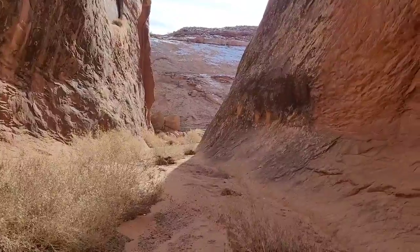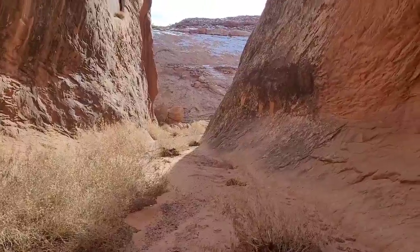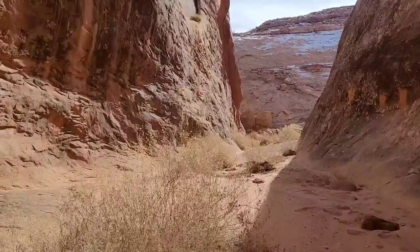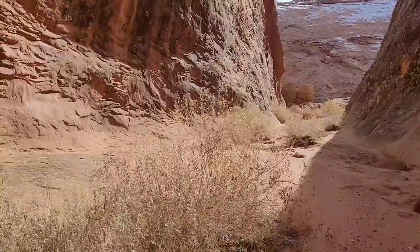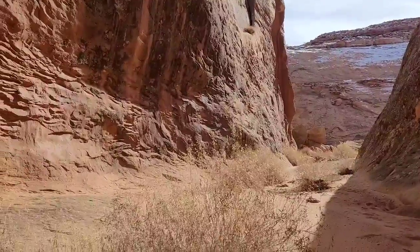All right, well, we've hiked pretty far back into the main fork, which is right out there. We kind of came off of this split off of the main canyon here. It dead ends pretty quickly. And this dead end looks like it would be a fun rappel, but I don't know about climbing up it. That'd be pretty much impossible.